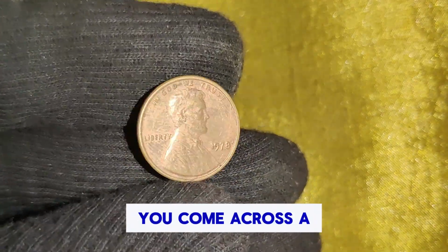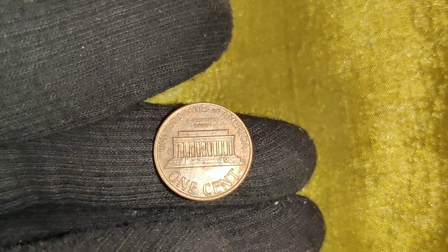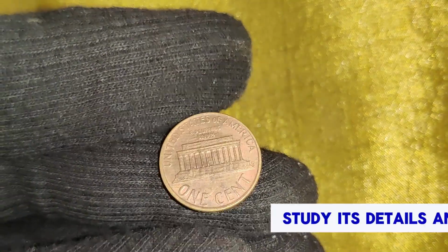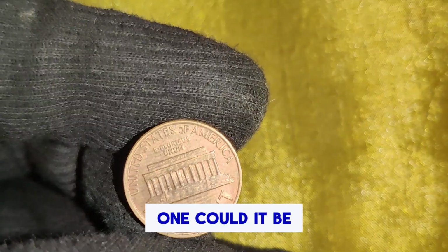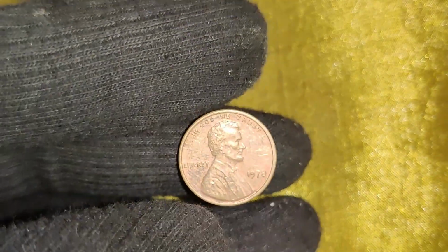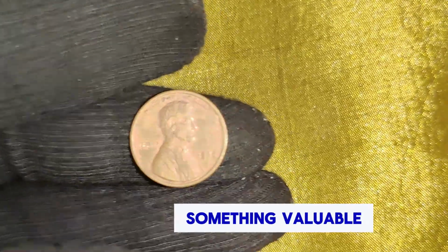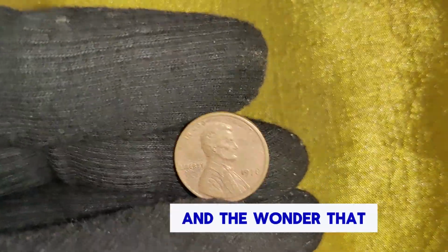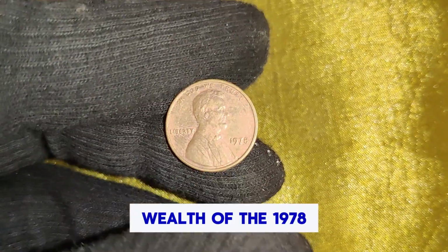So the next time you come across a penny dated 1978, don't just dismiss it as pocket change. Hold it to the light, turn it over, study its details, and imagine its journey. Could it be the one? Could it be the legendary piece worth $188 million? Perhaps. But even if it is not, you have still discovered something valuable, the story, the history, and the wonder that this small coin carries with it. That is the true wealth of the 1978 penny.